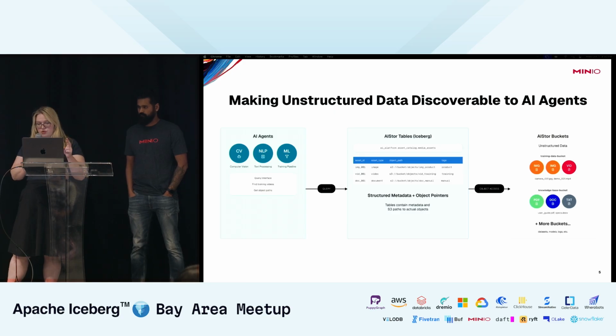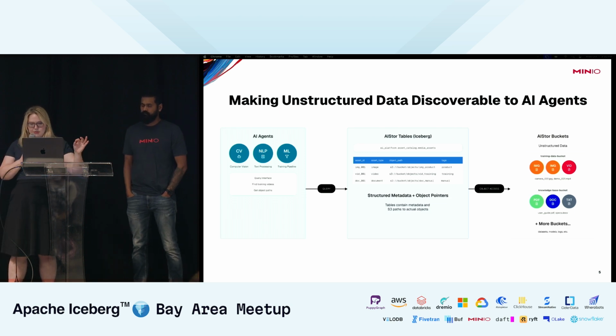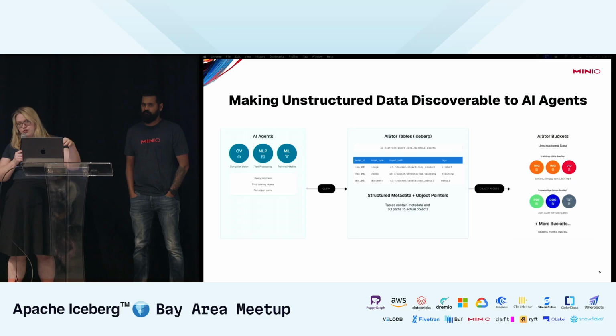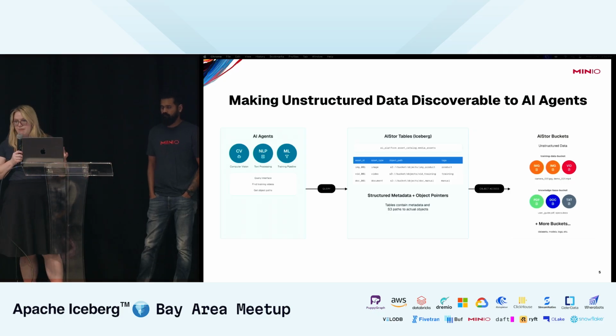So it does 2 things. It unifies discovery, so both AI agents and humans can query the table like any other Iceberg table. But instead of hunting through a repository of data, like a random bucket, you can run the query, get the metadata, and then get back the pointers to that location. So you can find everything that you need. You have seamless traversal across all of your data.